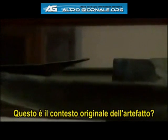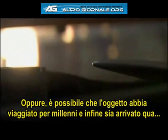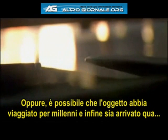Is this the original context for this artifact? Or is it possible that it has had a long journey over the last several millennia, and this just happened to be its final resting place?